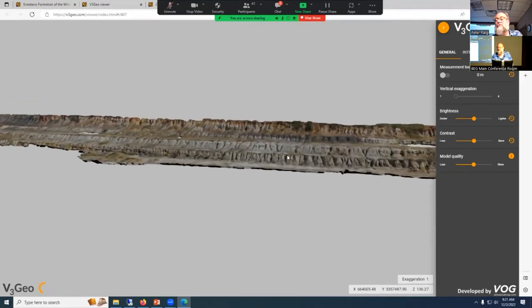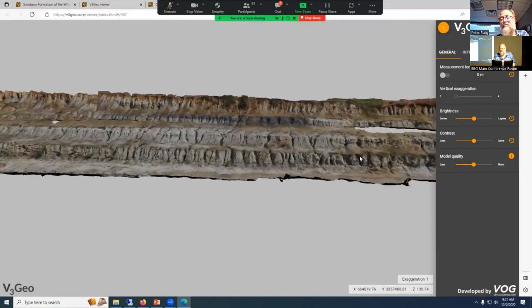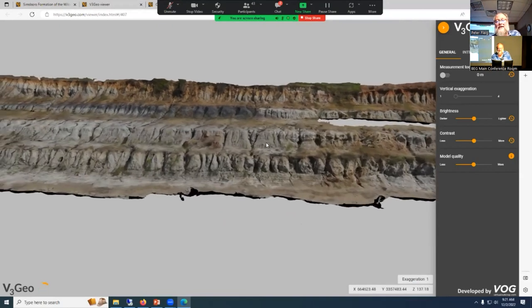Okay, and so we don't have the contact between the Simsboro and the Calvert Bluff, but this is the Calvert Bluff. And what you will notice, I hope, right away, is this is not a shadow.